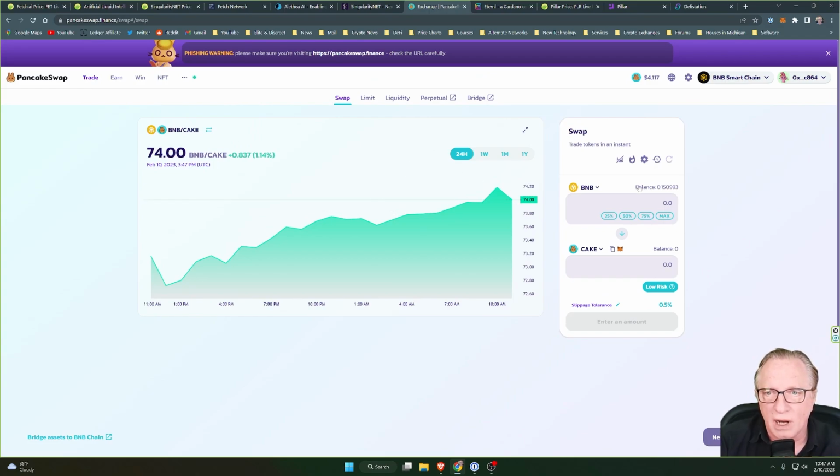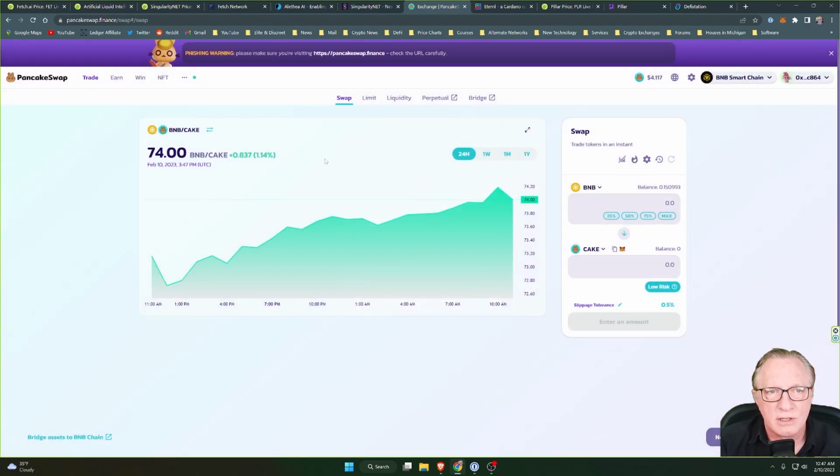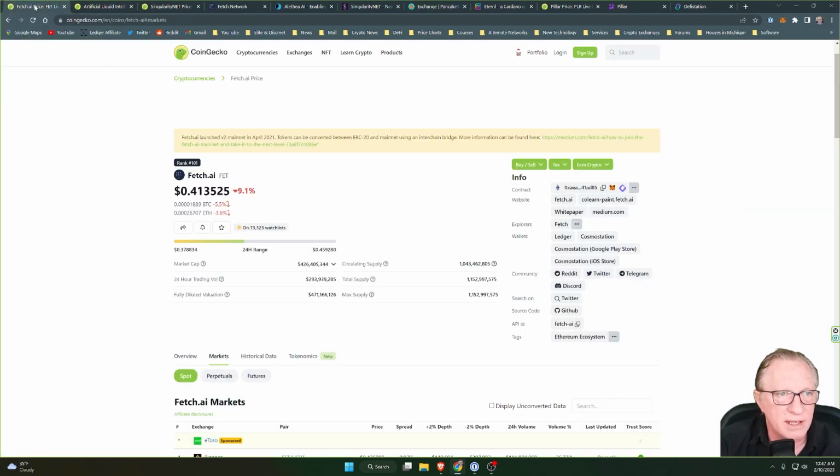All right, so here we are, and we've got our BNB, and we would like to buy some Fetch.ai. Now, we want to make sure we get the correct token, right? On these decentralized exchanges, there might be a lot of fake tokens that are pretending to be Fetch.ai, so you want to make sure you're getting the real deal. So the best way to do that is to go over to CoinGecko and click down here and make sure that you've got the smart contract for the token.